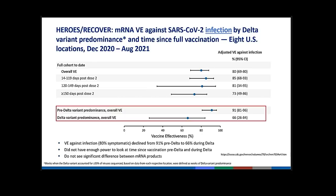I guess I would only add, just so I recall, those were symptomatic infections, but not severe, correct? That's correct. That's what they presented. Thank you. I would only add that there have been two sets of evidence, both the pre-Delta versus Delta, and then the time from vaccination. And we could also take into account that VE in the setting of Delta appears to be lower, independent of timing of vaccination. So. Thank you. Dr. Sanchez?